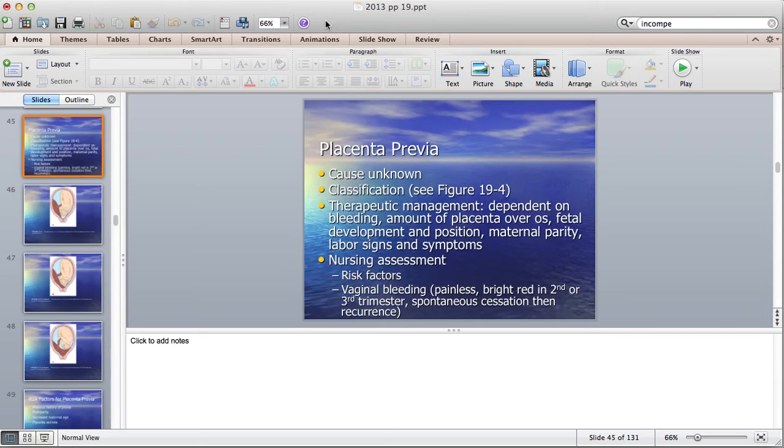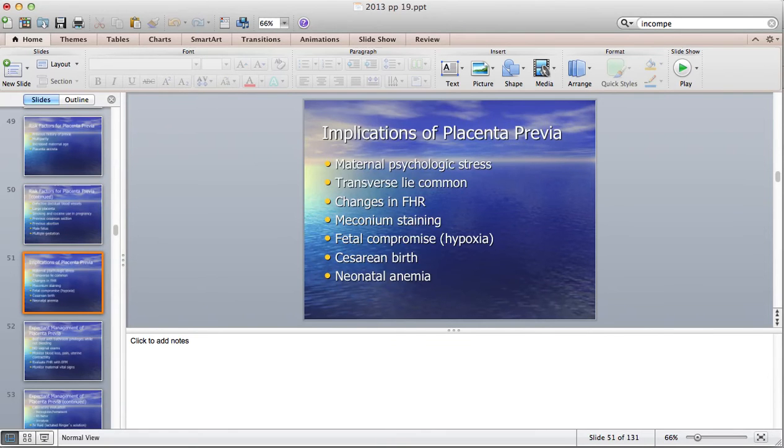Implications for placenta previa: maternal psychological stress. Anytime you see vaginal bleeding when you're pregnant, especially when there's a lot, it is a very stressful situation. Sometimes the baby is a transverse lie, meaning that they are not in the right position. Okay, so that can cause that. There could be a change in heart rate. There could be meconium staining when she goes into labor, meaning the baby is stressed. Whenever you see a baby that has pooped in utero, it usually means the baby is stressed in some way, maybe hypoxic. Okay. Cesarean birth can occur, and there might be neonatal anemia just because of the blood loss.